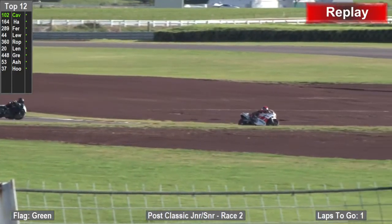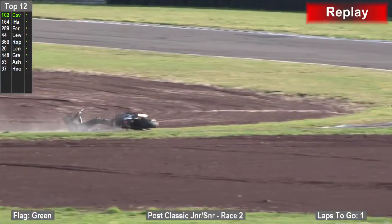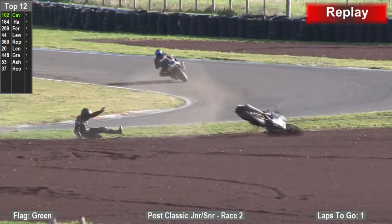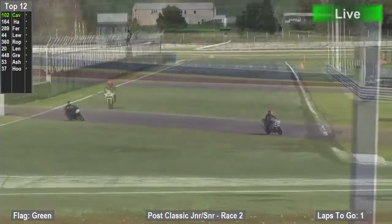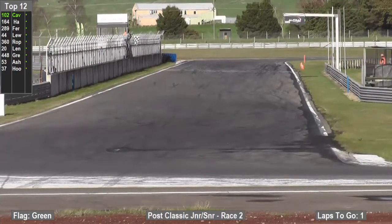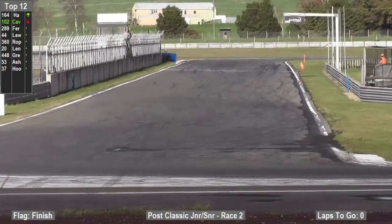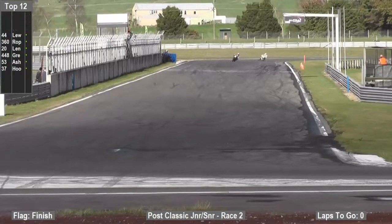Last corner. Oh, and he throws it down the road, SJ, giving the win to Mark Hatton. Huge gap, so it looks like that must have been Ken Ferguson on the back of Mark Hatton. So whatever Mark Hatton's done, he's got rid of his two other top competitors. Bit of a change there for coming around in second place.